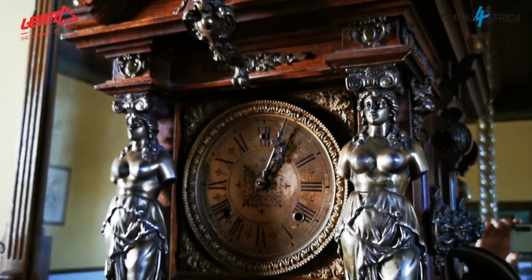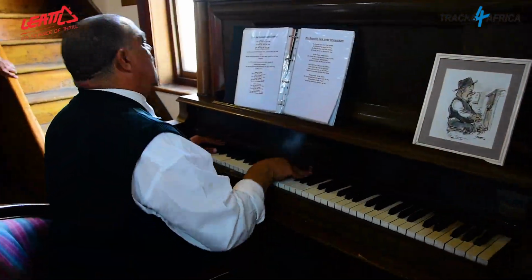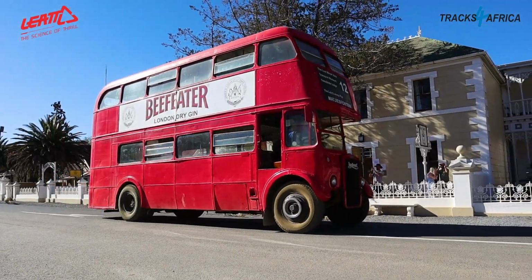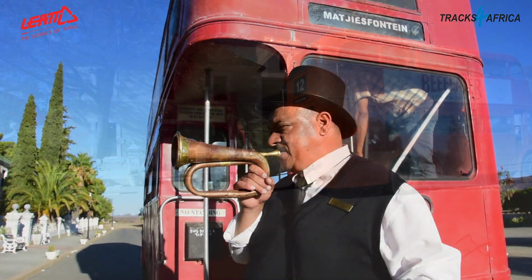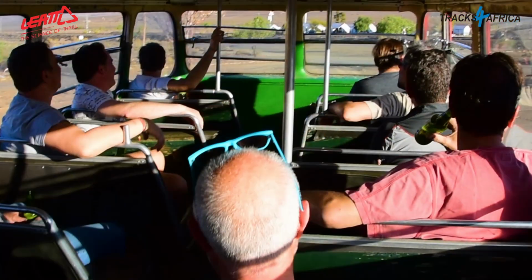The lively bar is a popular meeting place where guests can enjoy drinks to the toe-tapping tunes of the local legend Johnny striking the old piano keys. The famous Red London bus tour is a not-to-be-missed occasion as it takes a slow 10-minute excursion through Matjiesfontein, highlighting the many places of interest and quirky backstories.